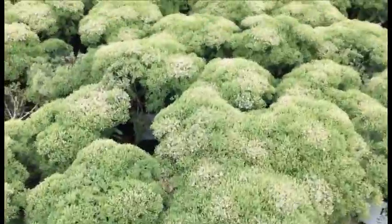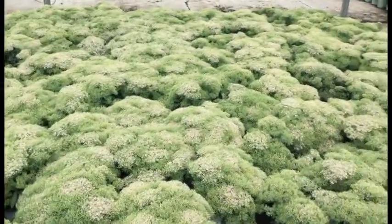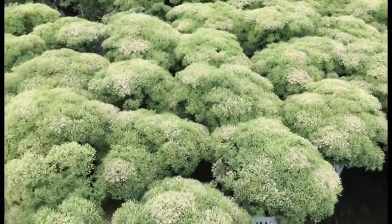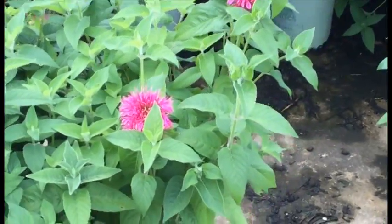Check them out, Sedum Pure Joy. Here are those mounds that I keep showing you week in and week out. These things are really starting to pop now. You can see the color really starting to show through. A whole lot of buds, upright plant, nice upright sedum. Sedum Pure Joy.